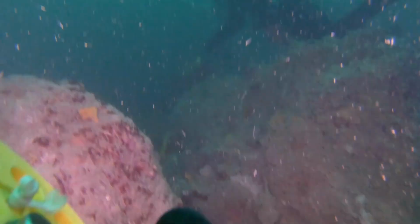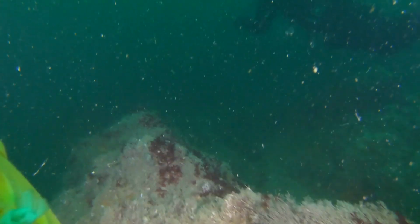So I'm just keeping my line as tight as I can because I'd hate for it to go slack and cause a loop and go over the top of my regs or anything like that, so just keep it nice and tight.